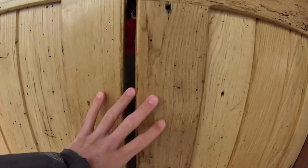Ladies' entrance. Look at this, guys. They've got real sawdust on the floors in here. And we've got the guy doing entertainment.